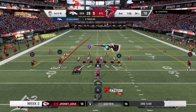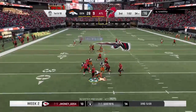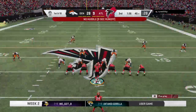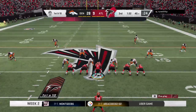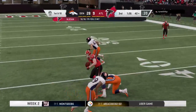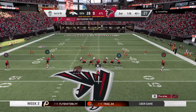From the 34 now, here's first and 10. Now it's Ryan. Quick slant, caught by Moore, and brought down, but not before reaching the 45-yard line. 12 yards is the pickup, good for a first down for the Falcons. Now Ryan, high throw, but he makes the catch. It's a gain of 13 and a first down for Atlanta.